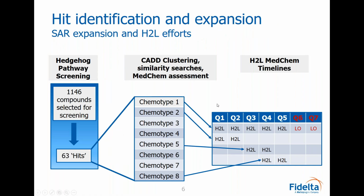In the first weeks, here in Fidelta, we looked at those 63 hits and clustered them into different chemotypes. We clustered them according to their chemical structure. We also looked for PAINS and potential toxicophores. We checked chemical feasibility, and some initial IP space was also explored. Quite quickly, we started doing wet chemistry on the most promising chemotypes.